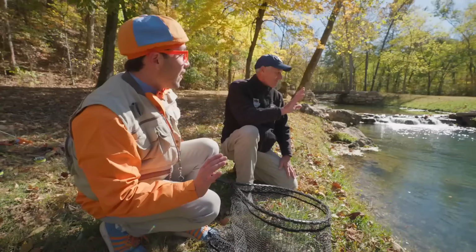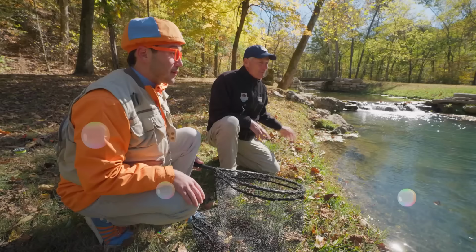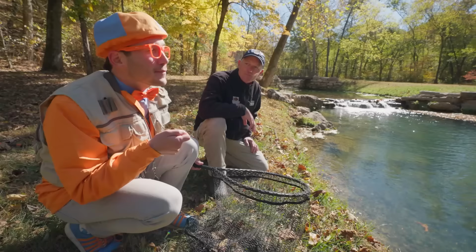Oh, Jim, I see there's a little waterfall over there. Where does all the water come from? Well, we have springs in this park. The water comes right up out of the ground and bubbles up, and it's nice and cold. So I bet the fish love it. That's what creates the whole creek, is the springs. Wow, that's amazing. And rainbow trout love cold water, so that's why they're here.